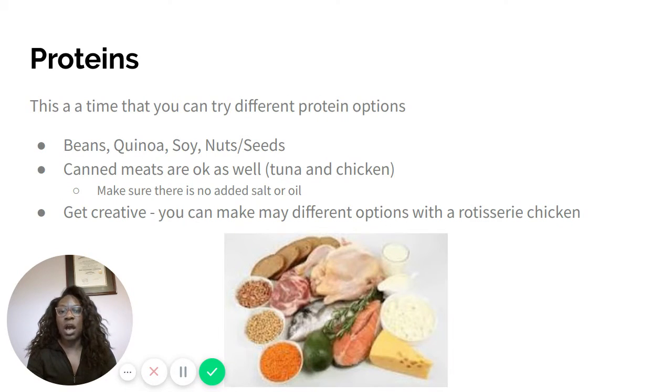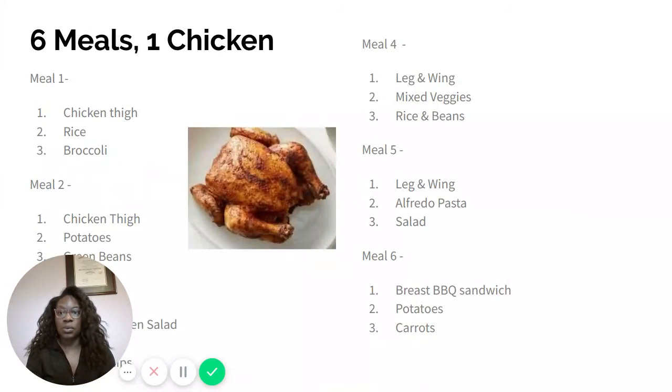And you can get creative. You can make many different options with just, say, a rotisserie chicken, and I'm going to give you some examples on the next slide. A rotisserie chicken is $5, whether you go to Costco, Walmart, or Giant, they're usually around the $5 range. And you can make a whole week's worth of food from a rotisserie chicken. So I'm going to show you those options right now.